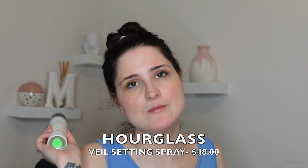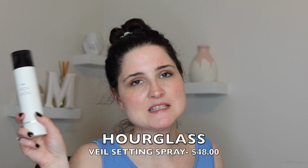So for setting sprays, the first one I want to talk about is the Veil Soft Focus Setting Spray from Hourglass. This is phenomenal. It's like the Urban Decay All-Nighter on steroids. You spray this on your face and your makeup is not going anywhere. It's not budging. It's not moving until you scrub it off your face. It is just there.